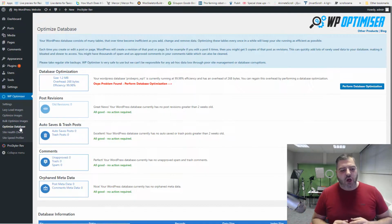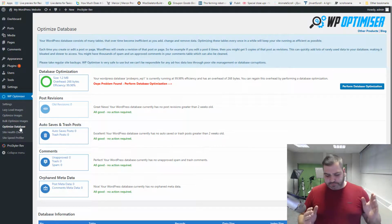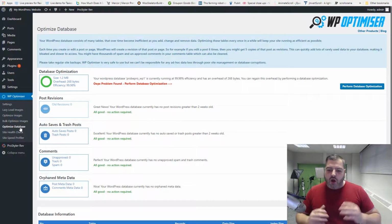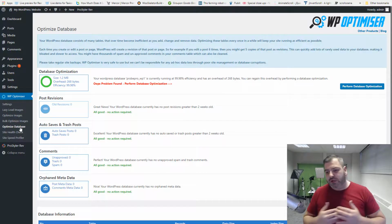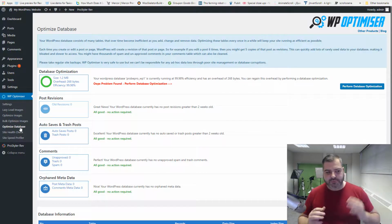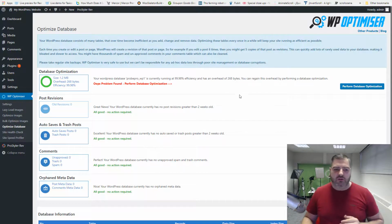Now the next thing is optimizing the database. If you're using a lot of plugins, or your WordPress site is established, it's been going like 6, 7, 8 months or a year, this is going to make a massive improvement, because all that data, like your page drafts, your page revisions, all stuff like that, gets put in the database, and it makes WordPress start to run heavy and bloated and bulky. This will fix all of that.